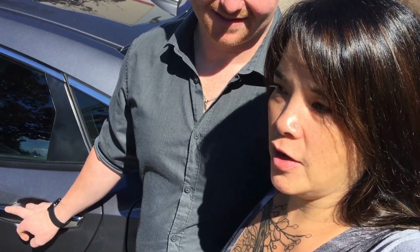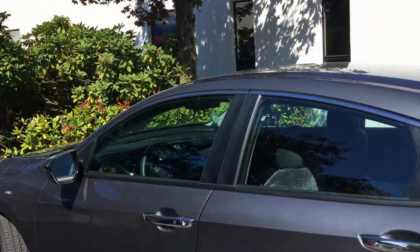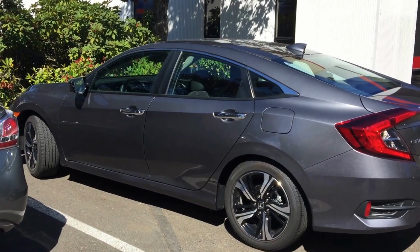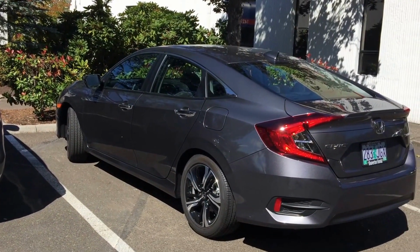Today we're going to go in and get Corey's car windows tinted for his birthday. Yay. Happy birthday. I'm so excited. It's going to be awesome. So this is what the car looks like before tinting. There's his awesome car, and we'll see what it looks like afterwards. So there's the before shot.